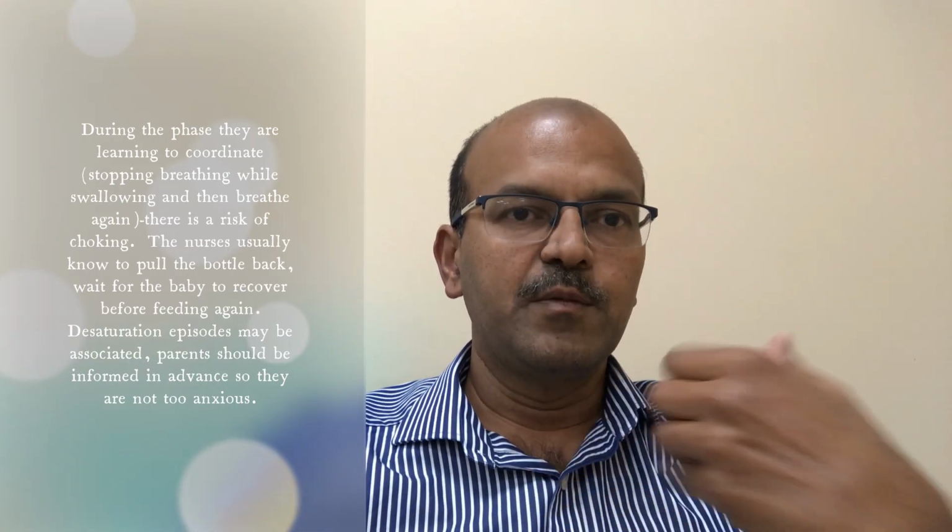There is a risk of choking or aspiration, so the nurses who feed such babies have to be experienced in feeding. They should be able to watch the cues from the face of the baby and withdraw the bottle immediately. The saturation may drop, so it may be a scary situation if the parents are around, so we have to warn them in advance what we are expecting to see. We also have to inform them that this picture changes with time.